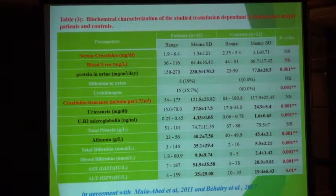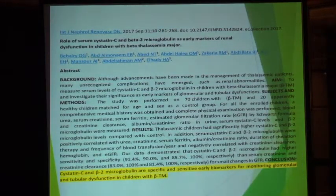Regarding their biochemical characterization of renal function, serum creatinine and serum urea show no differences between patients and controls. However, urinary creatinine was much higher in our patients than controls, with a highly statistically significant difference. Urinary beta-2 microglobulin was also higher in our patients compared to controls. Our results matched Beheri et al.